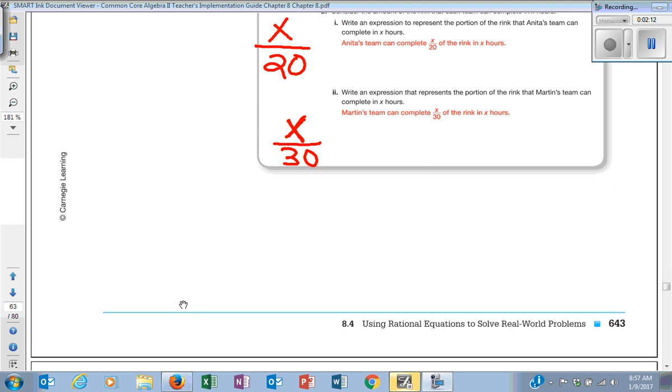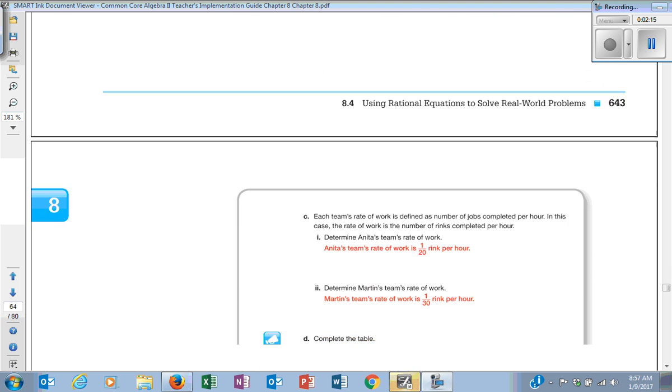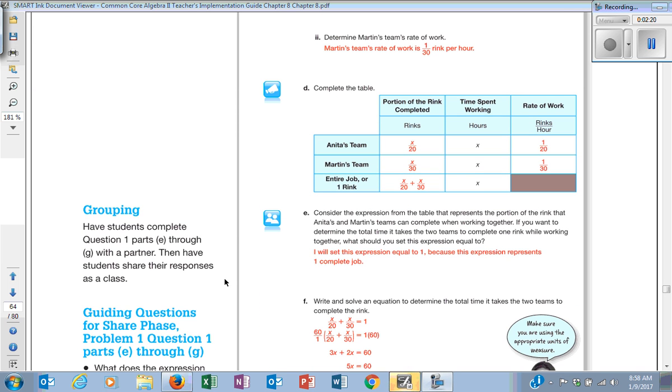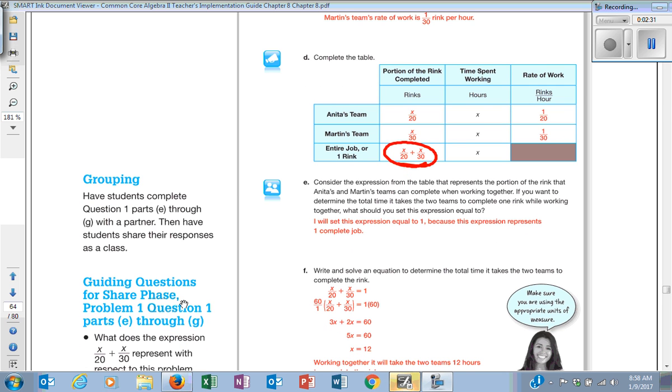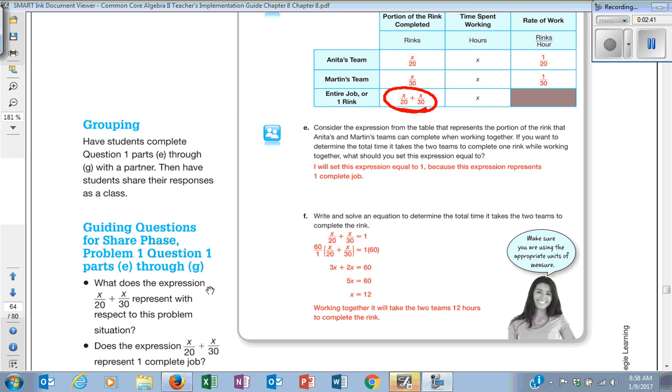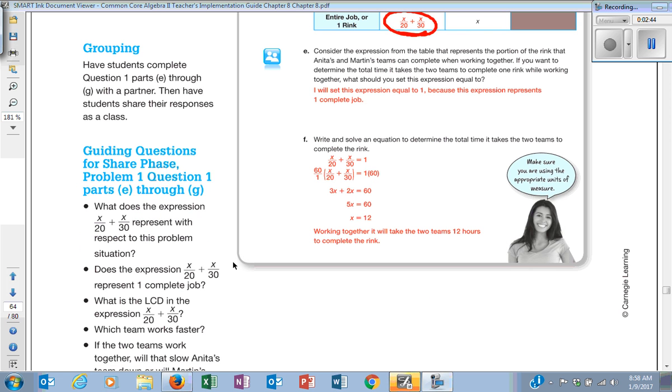All right, so here's what happens. When we combine those two, we get how much it would be if they were working together. So when we are asked to actually solve the question, which is the big part, all that other stuff is just kind of the explanation of where we get all these x over 20 and x over 30. When we get down here, we are going to add those two together. And why does it have to equal 1? Because it is one rink that is going to be completed.